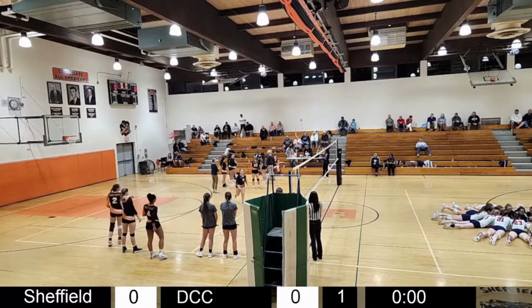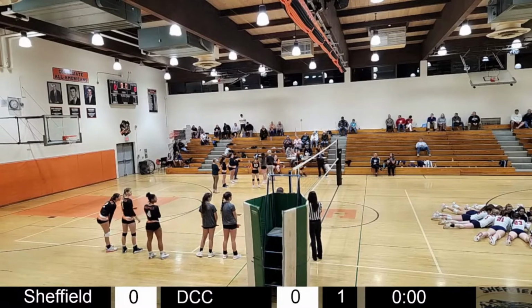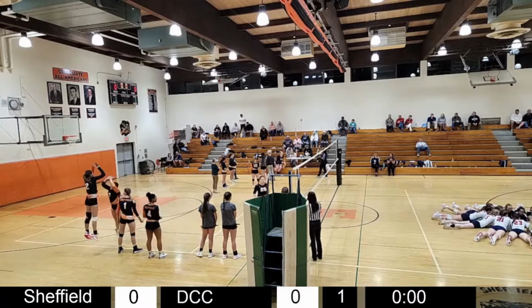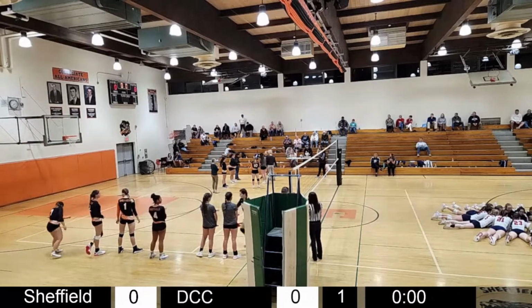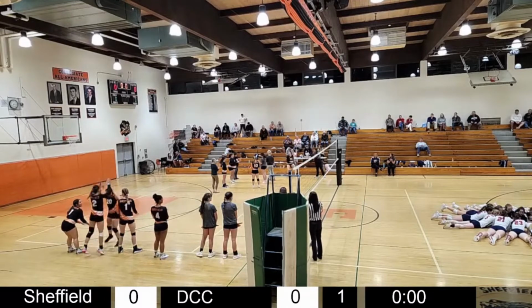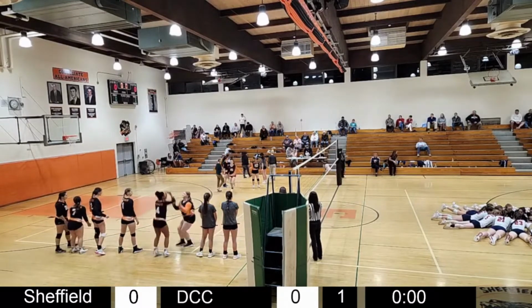Junior number 20, Caden Steffen. Junior number 24, Callie Silvas. Senior number 15, Lexi Goldthwait.